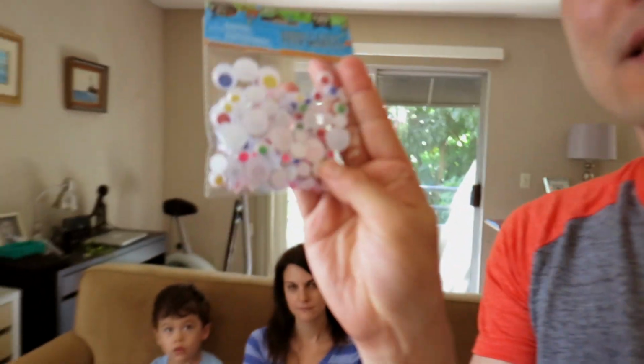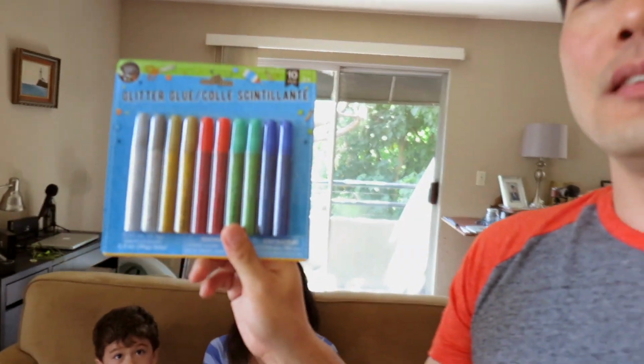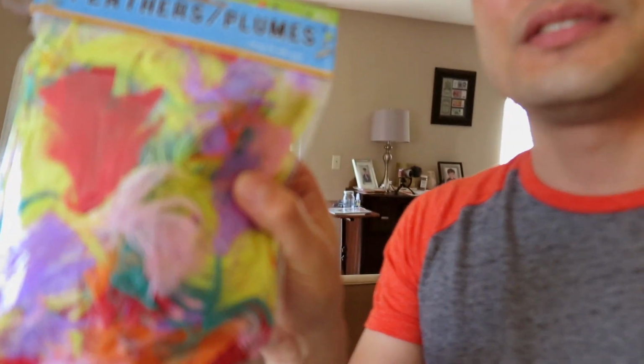First thing is, we haven't got the rocks yet. We went to Osh and tried to get rocks, but they didn't have the right ones. We need sort of smooth river rocks that are fairly large. So we actually have to go out again and try to find those rocks. But what we did buy was little googly eyes to glue on there. We got glitter glue, feathers, just little things you can glue onto a pet rock.